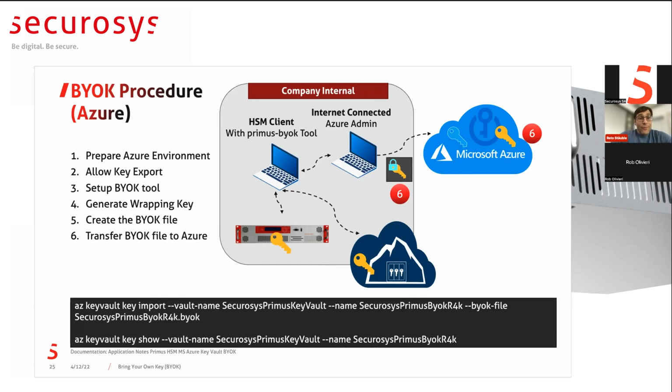Good. Now we have this BYOK file on the HSM client. We hand it over to the Azure admin computer and transfer it over to Key Vault. By the command of importing the BYOK file to the Azure Key Vault, the BYOK file will be unwrapped by the KEK private key held in the Key Vault, and after that, the BYOK key will be available for future usage in Azure.